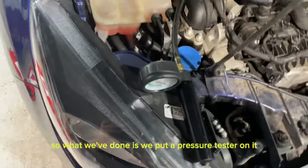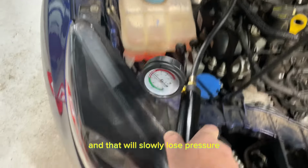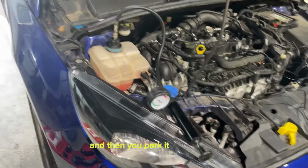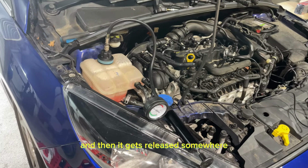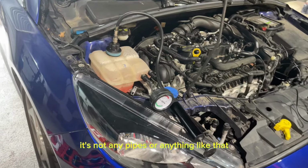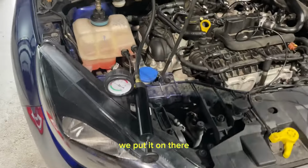So what we've done is we put a pressure tester on it and we can pump it up and that will slowly lose pressure. Same as if you are driving all day and the car's got hot and then you park it up overnight, the pressure in the system will be in there and then it gets released somewhere. So the coolant is not dripping underneath, there's no visible leaks, it's not the water pump, it's not any pipes or anything like that, which most people suspect. So it's actually this.